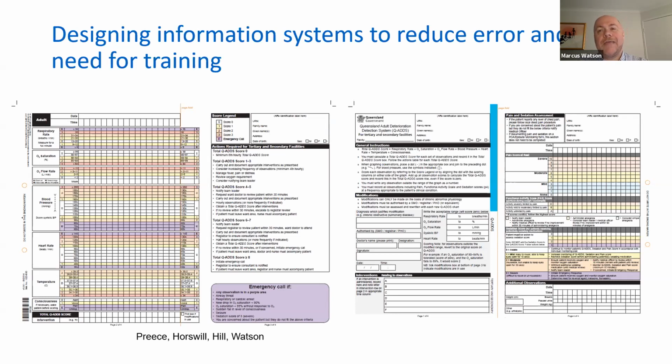What we did is use the evidence base of what information was needed, in what order that information was needed, and how to visualize, to draw attention to where things were becoming abnormal, both individual variables and cumulative variables. And we came up with a design that for a lot of people looked far more complex. When we surveyed clinicians about which forms they preferred, they certainly didn't prefer these new forms. They preferred the ones they were used to.